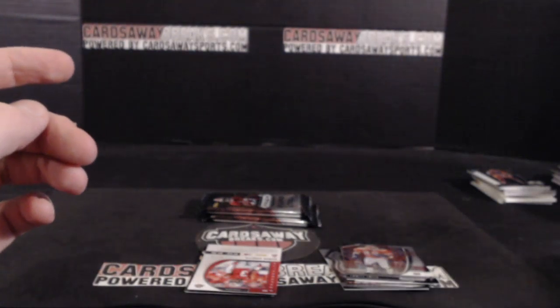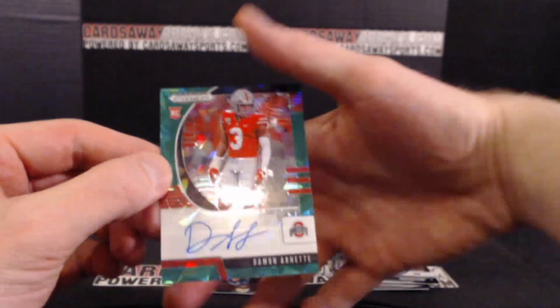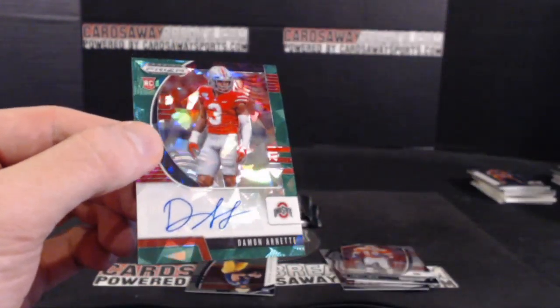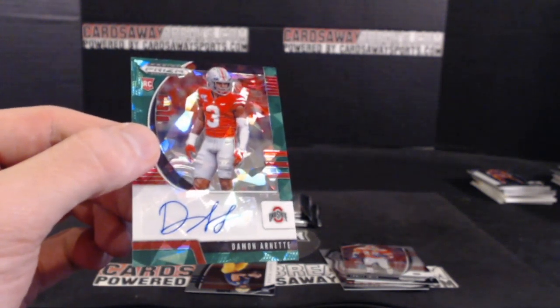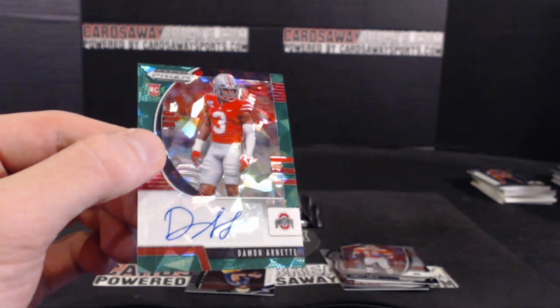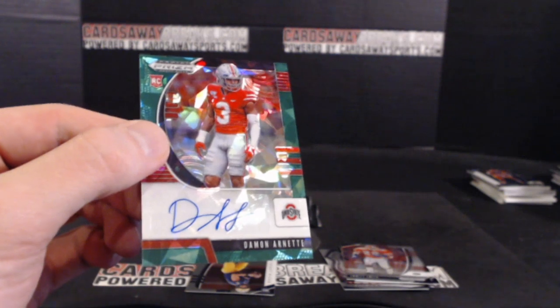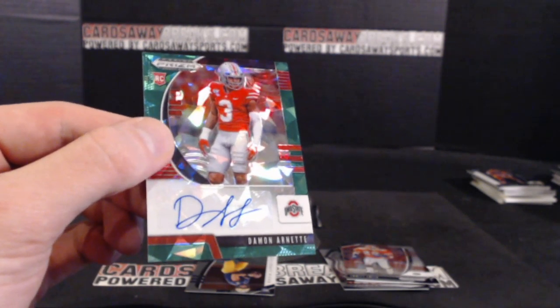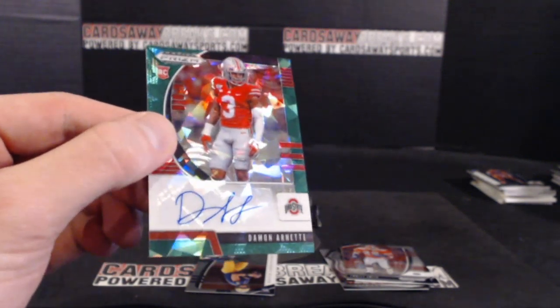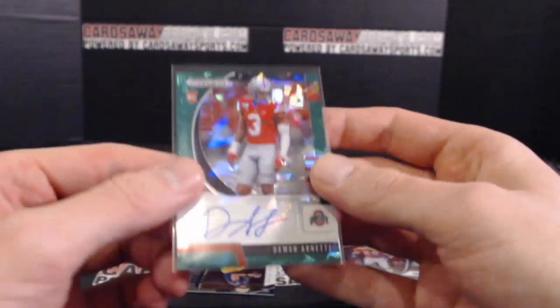And here we go. I think this might be the Raiders 2. Damian Arnett to 10. Bam! Make it 18. Green ice. Nice hit. Pretty sure he was drafted either at the end of the first or early second round. Nice hit right here. Damian Arnett out of the Ohio State University. And that thing's going to the Raiders, Las Vegas. Going to Mark E. Nice hit. Green ice to 18.